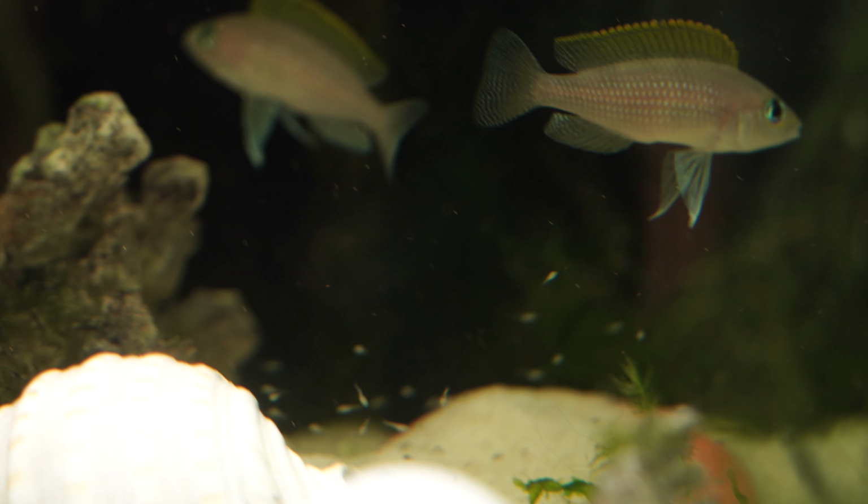I've just got a little breeding quad here. I was just trying to figure out males and females, which we'll touch on later on in this video. So they are in a smaller aquarium, and I do intend to upgrade them in the new fish room.